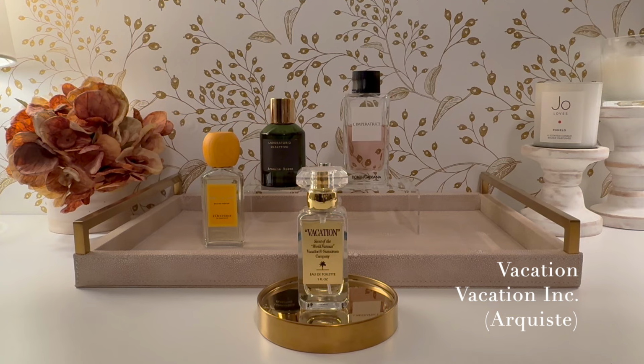This is not just a novelty perfume. And this perfume did not disappoint. It is literally an 80s summer in a bottle. Not like an 80s perfume, but an 80s experience. So let me paint the picture for you.